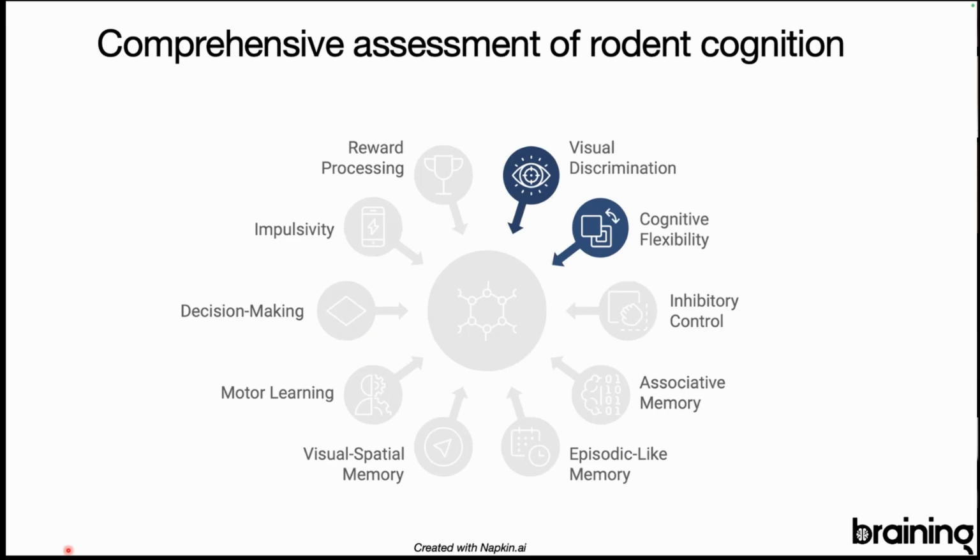Today, however, we would like to focus only on one single task, which is the two-choice pairwise visual discrimination task with reversal learning. This task allows us to assess two key cognitive domains. The first one is visual discrimination, which refers to the ability to recognize and distinguish between various visual stimuli, such as shapes, colors, and patterns.